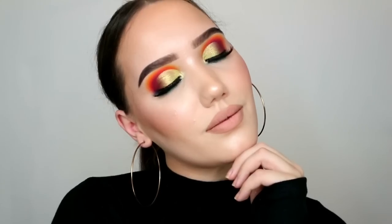Done. Sorry, my lighting was a bit bright here to actually show it properly, but you did see it up close a bit earlier on. Then of course my modeling shoulder has to come up and annoy everything, but that's the look overall. So, done my makeup, all on.